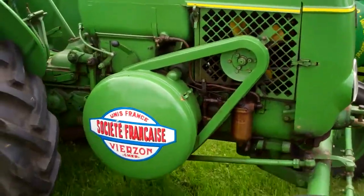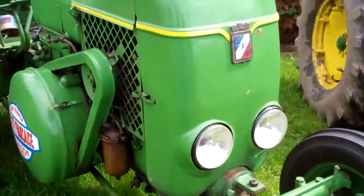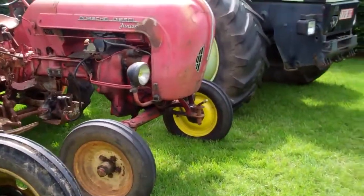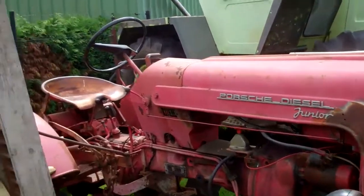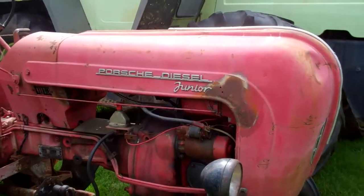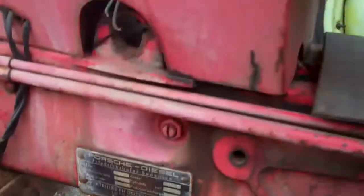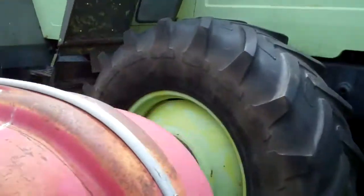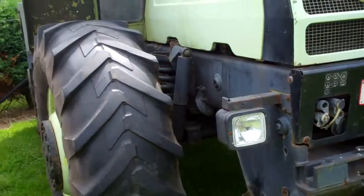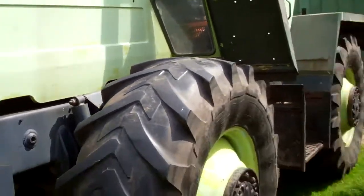The small Vierzon. Yep, from France. The 201 and the 302. And a fast Porsche. Well, they got Porsche diesels now in the big subs, but this is an early one. Anything in the shed? Nope. Cement mixer. Oh, that's a big Merc.